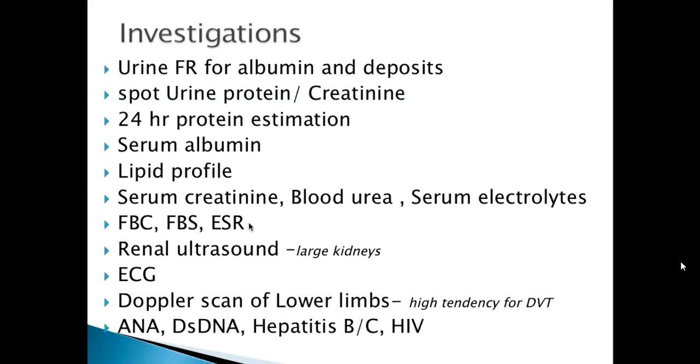Blood count, blood sugar, ESR. Renal ultrasound might show large kidneys in the early disease. But later on, if the disease is progressive, you might see contracted kidneys. ECG, and Doppler scan of the lower limbs because there's a high tendency for DVT. We will discuss why.